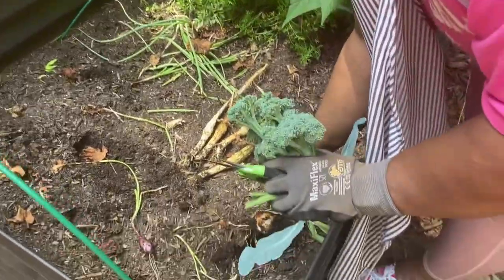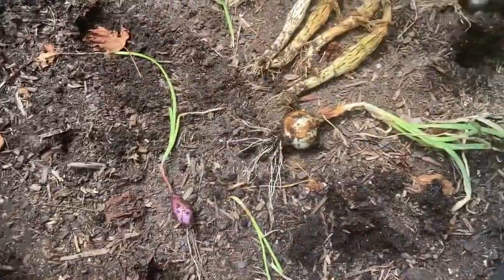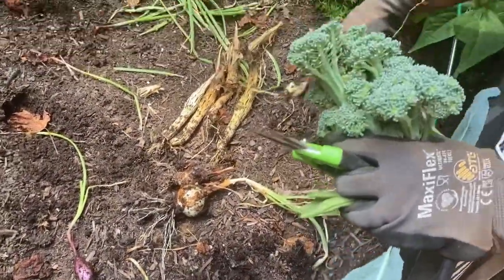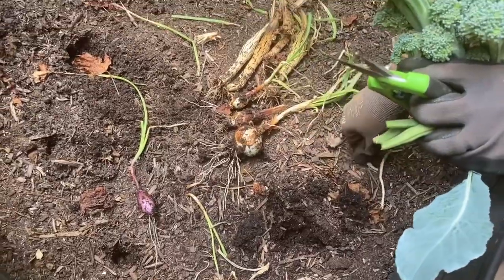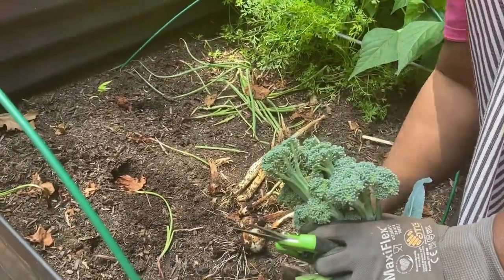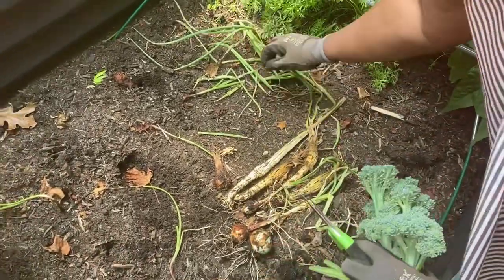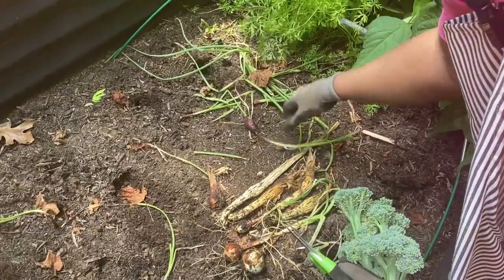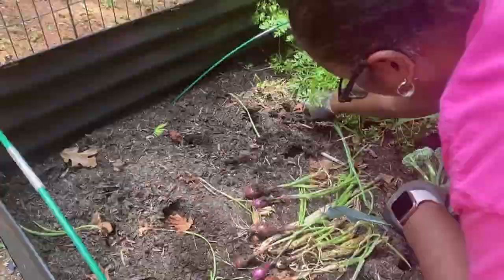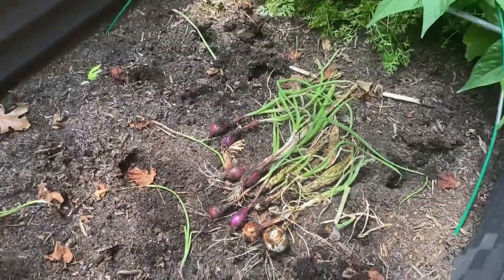See, they didn't get big as nothing. They rotted in the ground. These that I'm gonna do something with. They should have got much bigger by now, and they didn't.